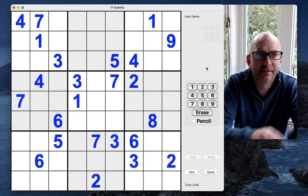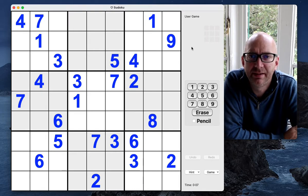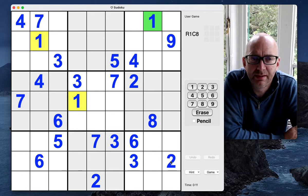It's Sunday, the 5th of September, and here again is the New York Times Hard Sudoku.